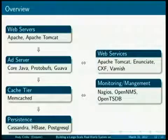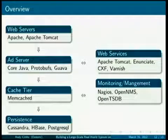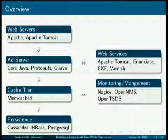But we found that Tomcat actually performs the best of all of the Java-based web servers. You can compare it to Jetty, for example, which would be a much lighter weight framework, but Tomcat will actually outperform it by a bit. So, David, that's your area. Do you want to comment on that at all?